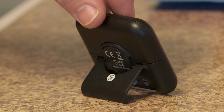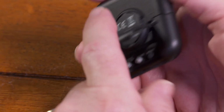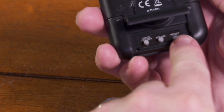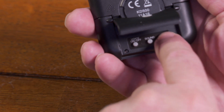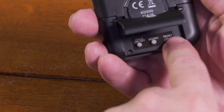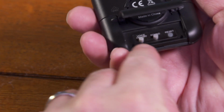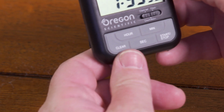On the back, you have this little thing that opens up, and that turns it into its own built-in stand, so that's nice. Under this little cover here, however, there are 3 buttons. One says reset, and it's kind of recessed so that it's not as easy to push that one. Just a total reset on the whole thing. Then this other button here that's marked sound, that's where you select which sound effect you want it to play.